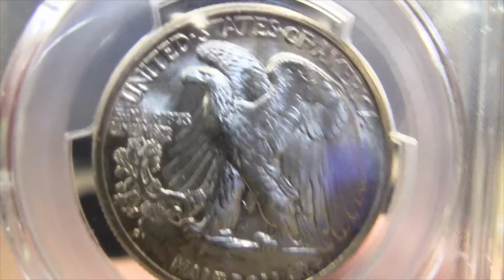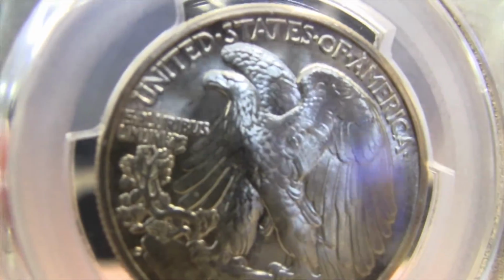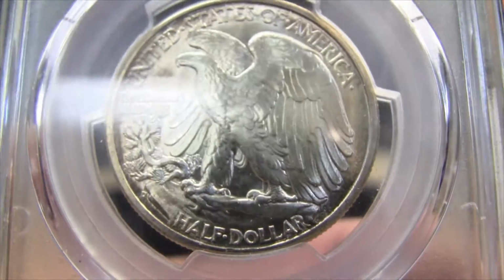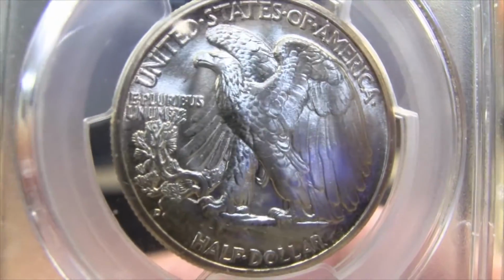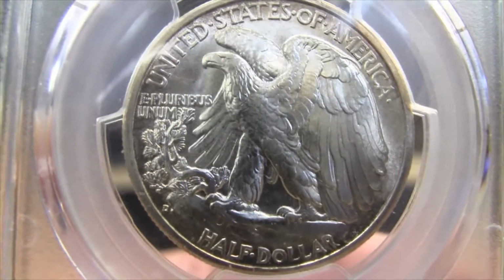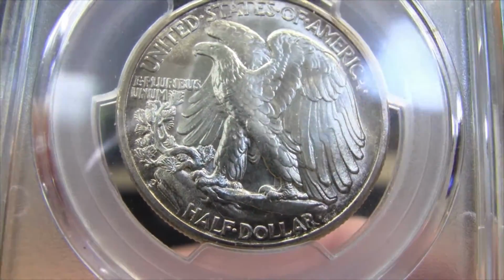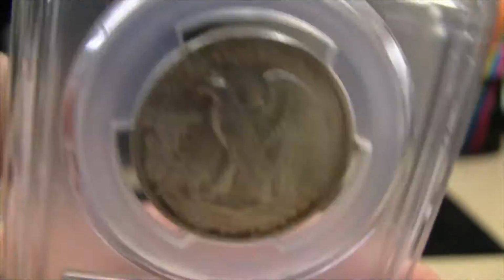I really wish my grandfather was alive today. He died about 20 years ago. But I can't imagine what he would say if he saw a coin in this condition for a Walking Liberty, because to my knowledge, he's only ever seen ones that look like what I showed you. But this specific coin is just amazing.